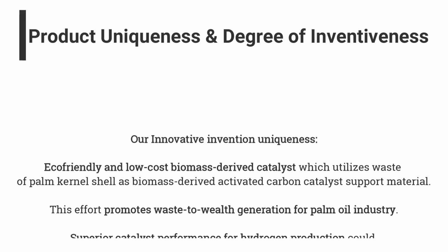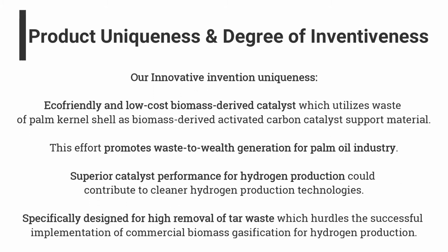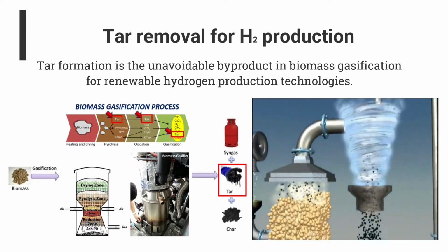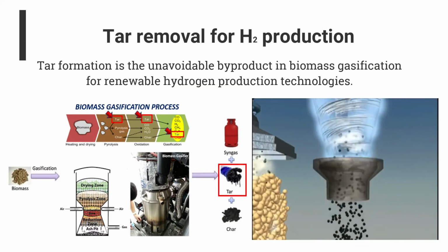Our innovative invention is one of a kind because it is an eco-friendly and low-cost biomass-derived catalyst which utilizes waste of palm kernel shells as biomass-derived activated carbon catalyst support material. This promotes waste-to-wealth generations for palm oil industry. It has superior catalyst performance for hydrogen productions, and it is specifically designed for high removal of tar waste. Tars is the unavoidable byproduct for renewable hydrogen production via biomass gasifications.